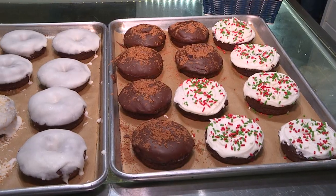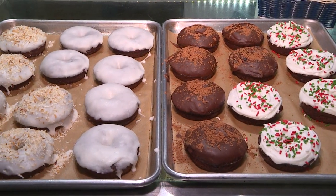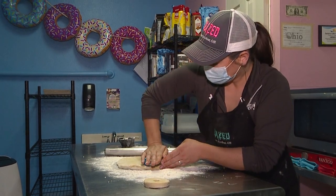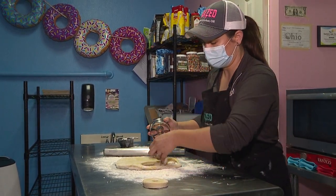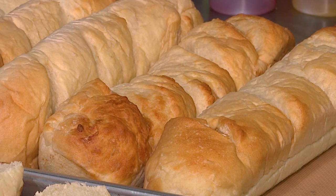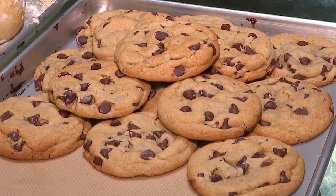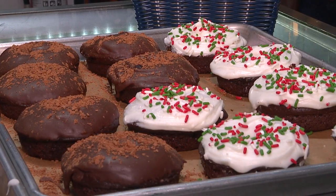Glazed Fairport is a donut shop, sub shop, bakery in Fairport Harbor, Ohio. We offer plenty of variety in terms of donuts, which are all baked, not fried. My wife always calls them the healthy donuts. And then we have a variety of fresh made bread, cookies, and other sweets throughout the day.